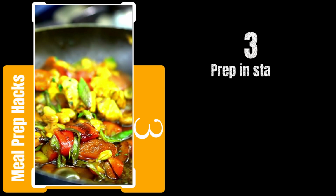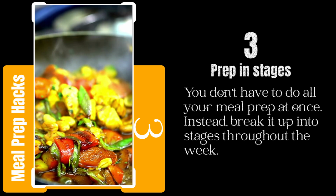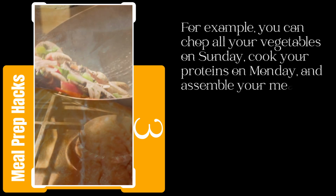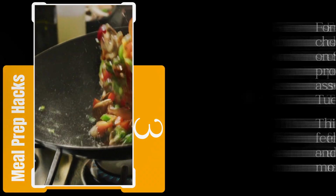3. Prep in stages. You don't have to do all your meal prep at once. Instead, break it up into stages throughout the week. For example, you can chop all your vegetables on Sunday, cook your proteins on Monday, and assemble your meals on Tuesday. This can help you avoid feeling overwhelmed and make meal prep more manageable.